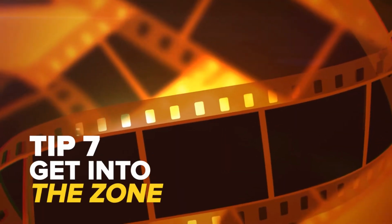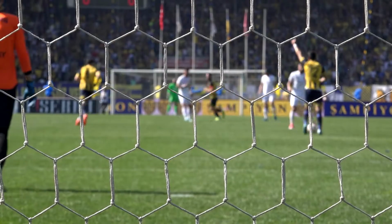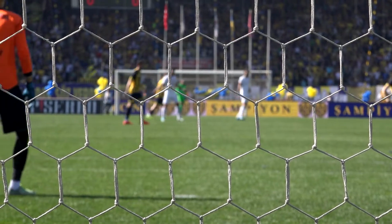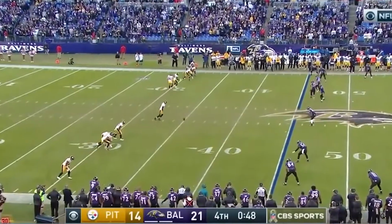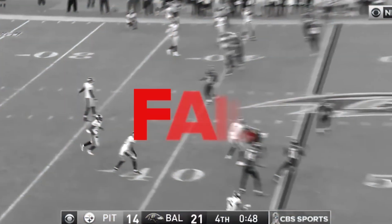Tip number 7, get into the zone. There's a reason why so many movies feature inspiring speeches, cheers, and chants right before a big sports game. Rallying matters. If football players went straight into their games without getting hyped up, their performance would be lackluster. The same can be said for filming.